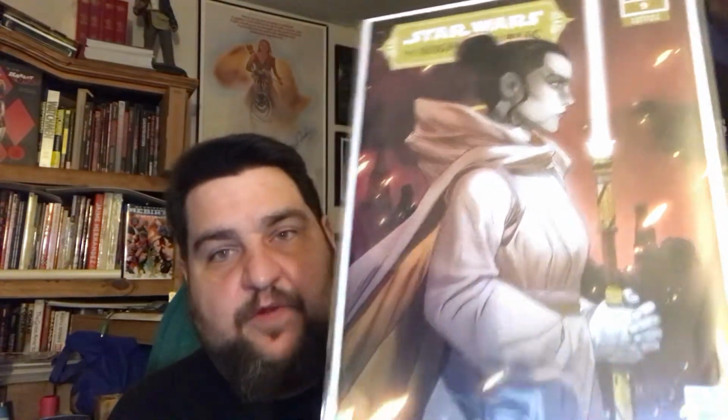And then I also got this at Boomerang Comics, and that is Star Wars: The High Republic number 9. I think this is the 1 in 25 variant cover featuring the new Jedi character. So very happy to get that book.